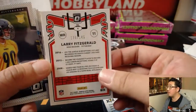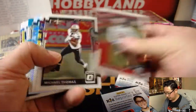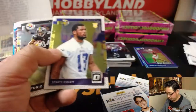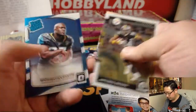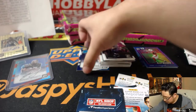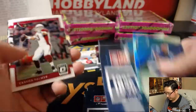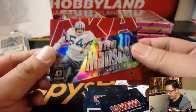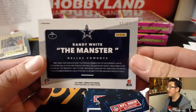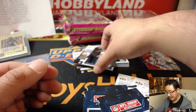There's Larry Fitzgerald for the Cardinals. 136 out of 149. Toby with the Redbirds. Slide that Cooper Kupp out of there. Cooper Kupp having a great season, great rookie campaign. Oh, there is a parallel. The Master, Randy White, 99 out of 99. Nice, that's cool. This would be cool to make like a rainbow of, I think. Nice nickname. That'll go to the Cowboys. That'll be for Andrew DeLucas.